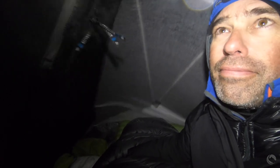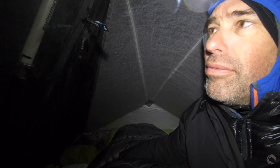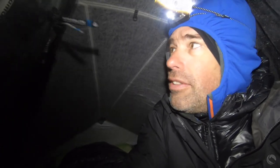The highest gust I've measured, that's in the 40s there, blew the tent over and caused the failure an hour ago, I don't know. That gust sounded like a freight train, in the 60s. Anyway, everything's holding up okay right now. I have a feeling it's gonna be a pretty long night.